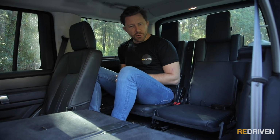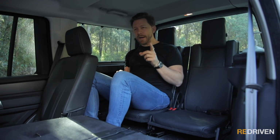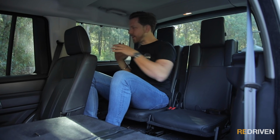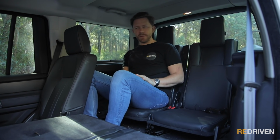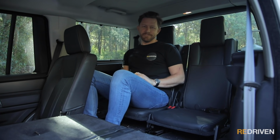Okay, space in the third row isn't that great. This is fundamentally for kids really, because my knees are smashed hard up against the back of the seat. But because, again, the glass house is so large, it still feels kind of airy and nice back here. Kids would have a ball, adults, maybe 7 to 8 minutes. That's it.